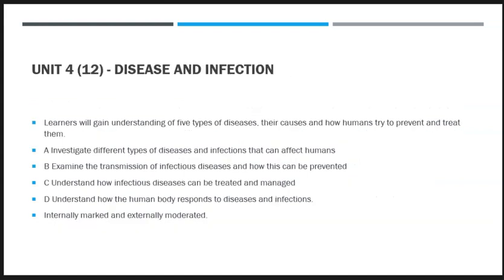And then the optional unit, again, this is an assignment-based task which will be internally marked and externally moderated. So the 4 assignments in this unit, and bear in mind this could change in a cohort that would be looking at this unit in year 13 of 2024, so we may have changed it at that point. But the 4 assignments that this year's cohort are looking at: investigating different types of disease, looking at transmission of disease, understanding how diseases are treated and managed, and understanding how the body responds to disease.